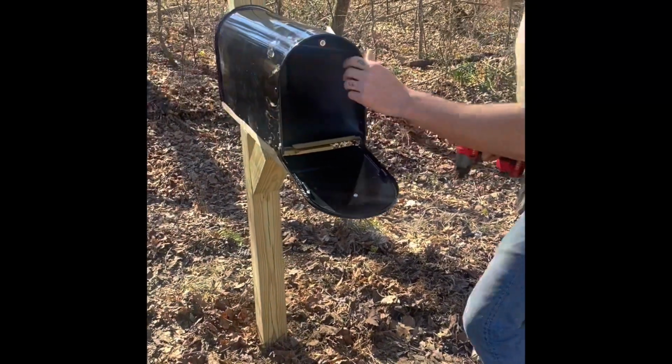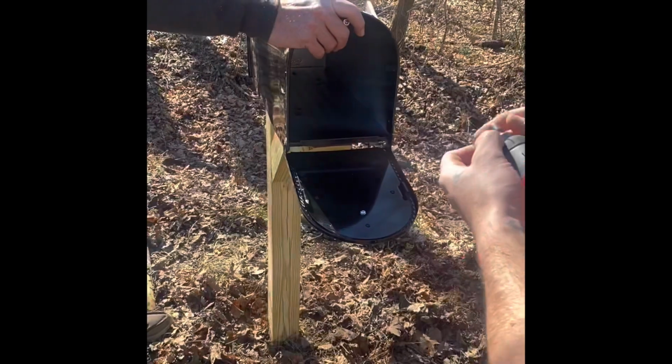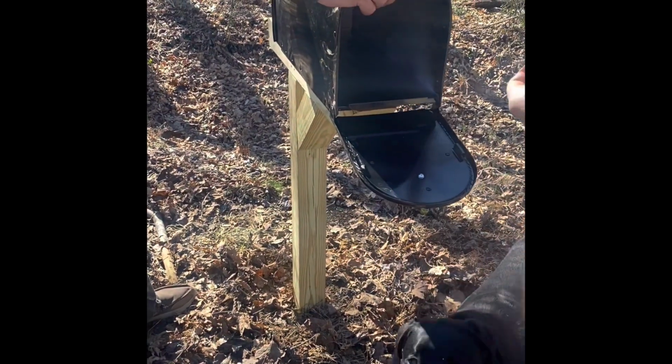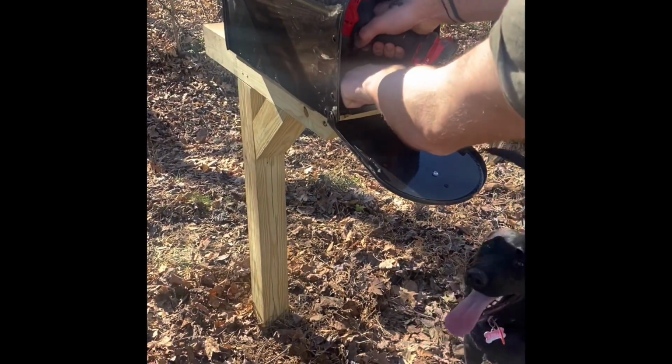The mailbox went in nice and easy. We needed a mailbox to be able to send mail to establish our residency. For now, this will work. In the spring, when we return with our tools, we will be cementing it in place.